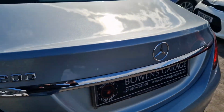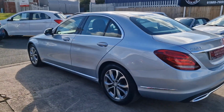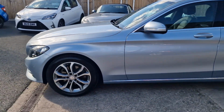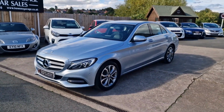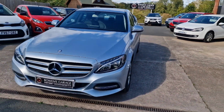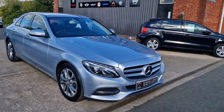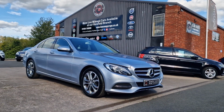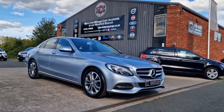So there we have it, July 2014 C200 Sport Automatic, 47,000 miles, 2 owners. Current lady's had the car for over 8 years. 8 service stamps in the book as well. £160 a year to tax, that's all. Sensible fuel consumption. Finance is available from less than £250 a month based on a 10% deposit. And the car will come supplied with an MOT until August of 2025, along with 2 keys and our standard 6-month nationwide covered in-house supplied warranty.